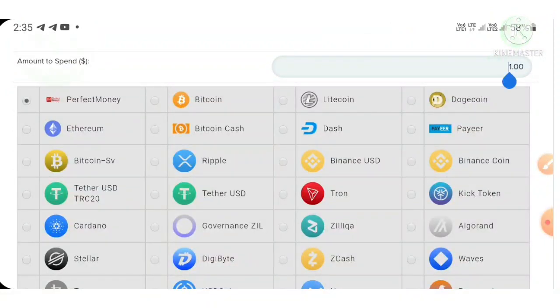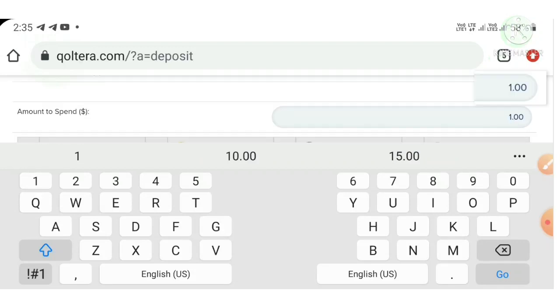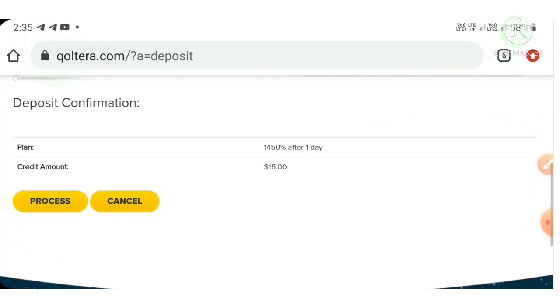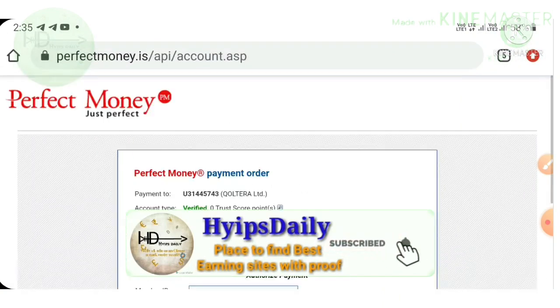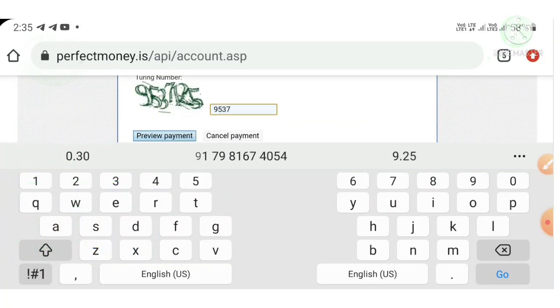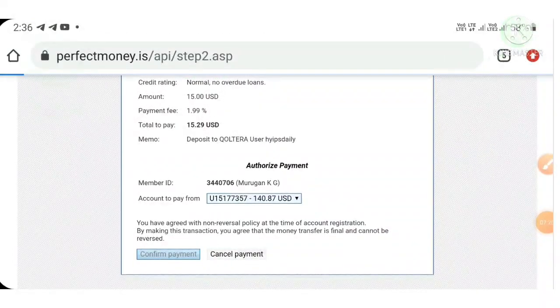I just selected, and then here I just change my balance to 15, and then I hit the spend button, and then I hit the process button, friends, and then here I hit the make a payment button. Yeah, the site is asking me to enter the turing number. After entering my turing number, friends, it's asking me to confirm a payment.